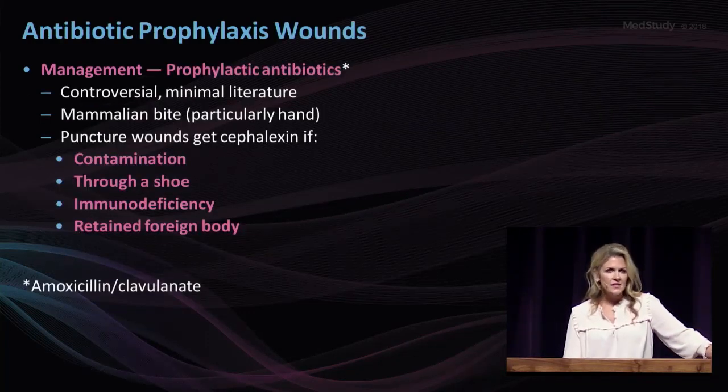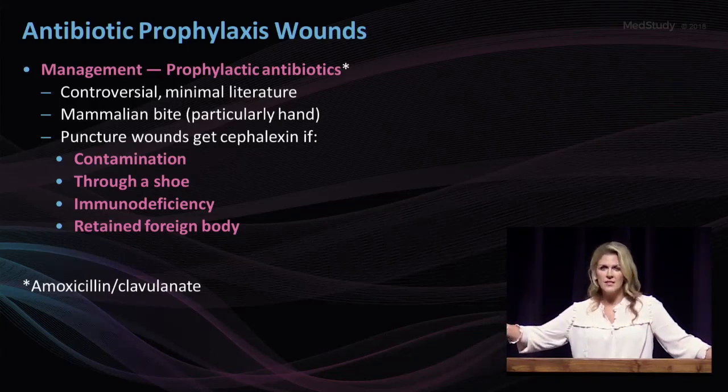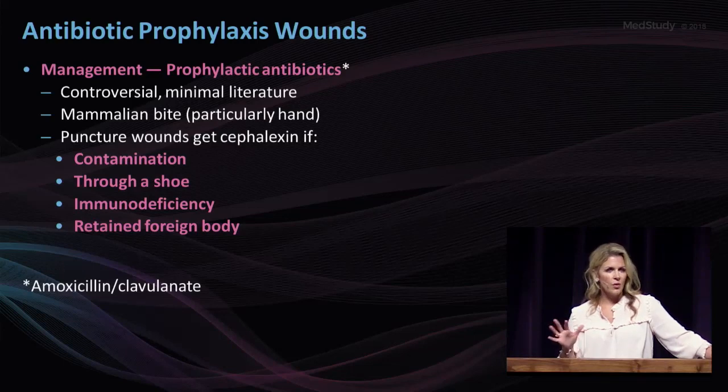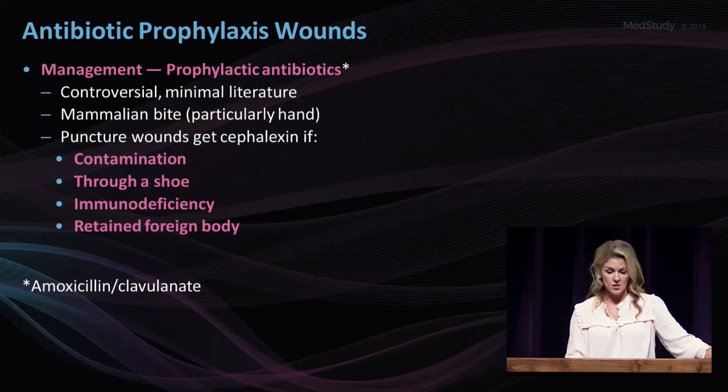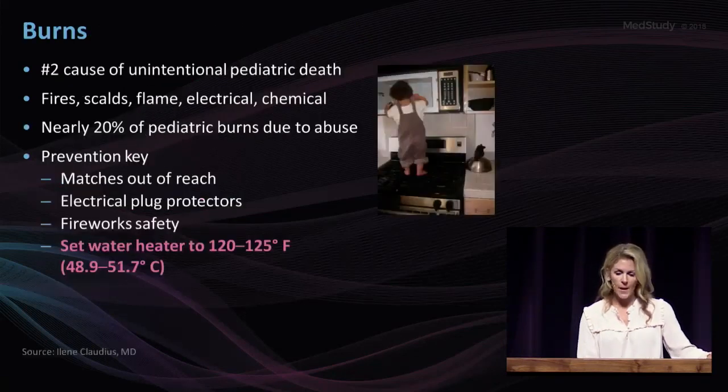Antibiotic prophylaxis, generally, across the board, not indicated. There's not a whole lot of literature to support one way or the other, but we do want to prophylax high-risk things. So certainly bites, dog bites, cat bites, human bites, and then puncture wounds that look contaminated, anything through a shoe, certainly retained foreign body increases the risk of infection, or any patient with immunodeficiency.